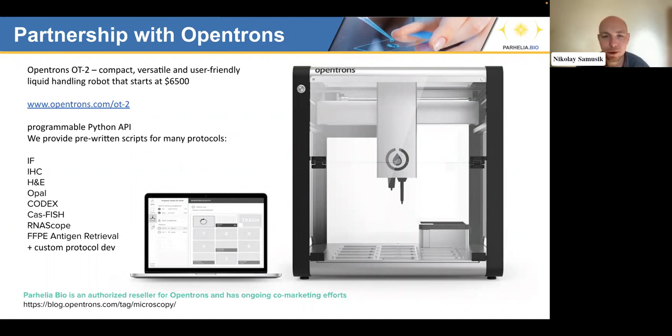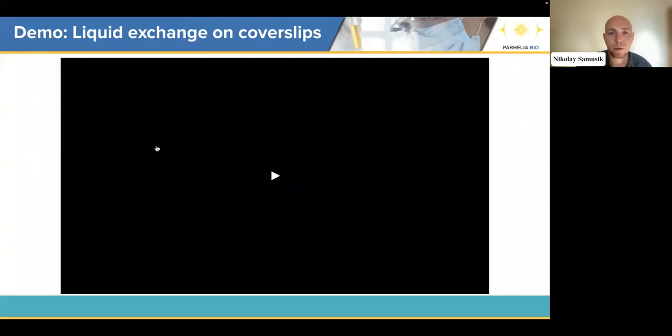And in partnership with Opentrons, we were able to automate a lot of different assays using Opentrons as a liquid handler. We wrote the scripts that automate things like immunofluorescence, IHC, H&E staining, Opal, Codex, Catfish, RNAscope, and even heat-induced antigen retrieval. And I'm going to give you a little demo of how this works.